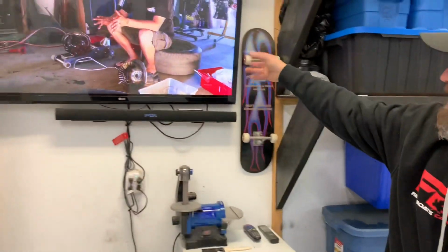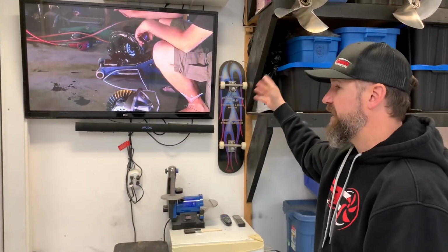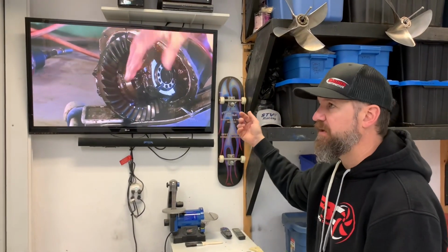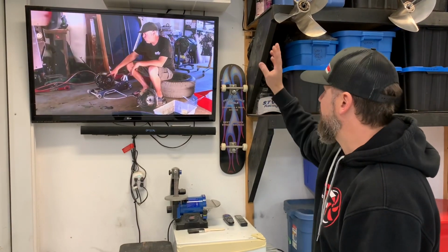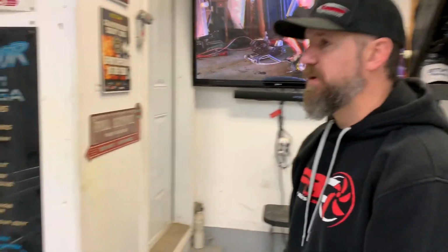We have our TV here. I think we got some Roadkill on now. I like to watch NHRA drag racing or whatever when I'm working out here. Sometimes I put movies on, but I like to have racing in the background and the sound bar and tunes and stuff. It actually works out pretty good. We can crank it up pretty good.